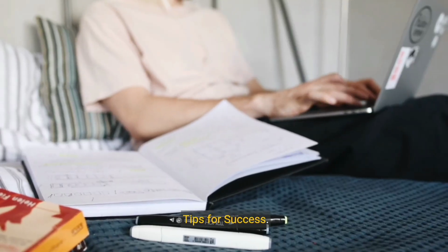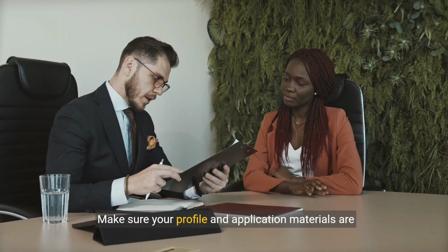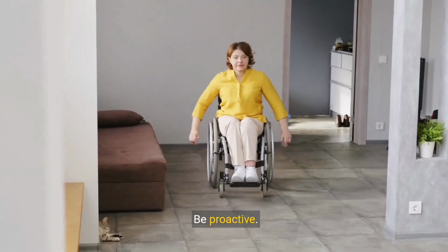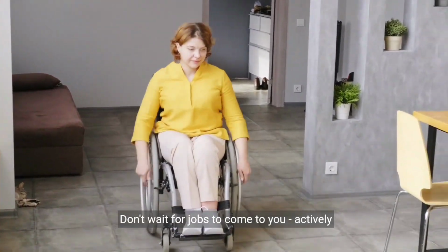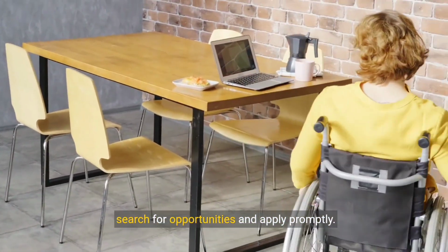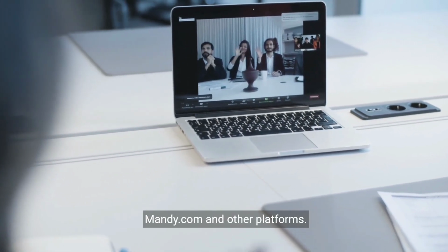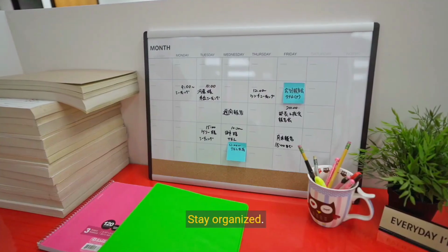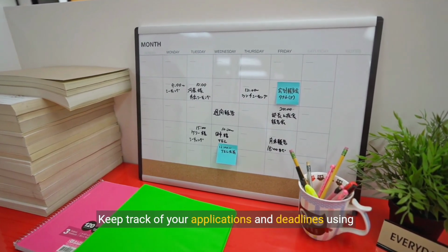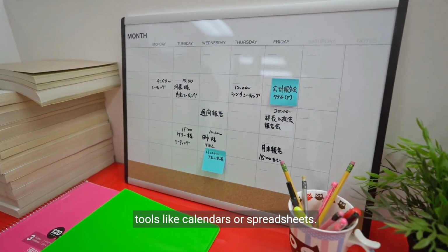Tips for success. Be professional. Make sure your profile and application materials are professional and well written. Be proactive. Don't wait for jobs to come to you. Actively search for opportunities and apply promptly. Network. Connect with other professionals in the industry on Mandy.com and other platforms. Stay organized. Keep track of your applications and deadlines using tools like calendars or spreadsheets.